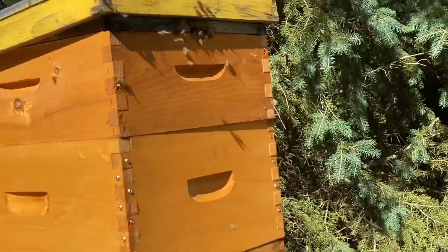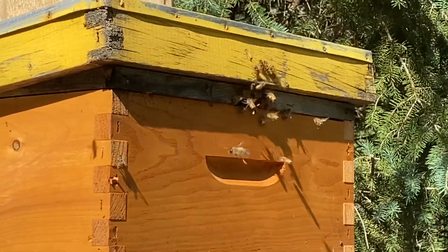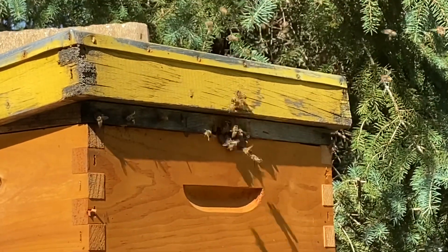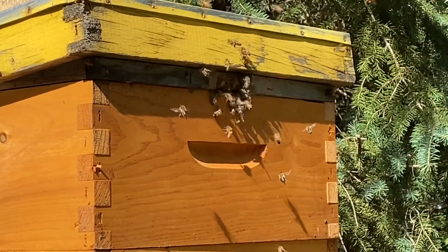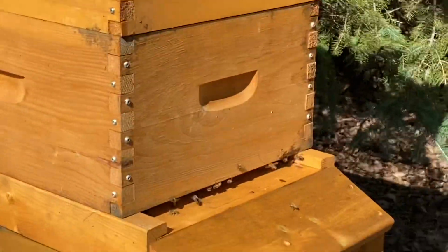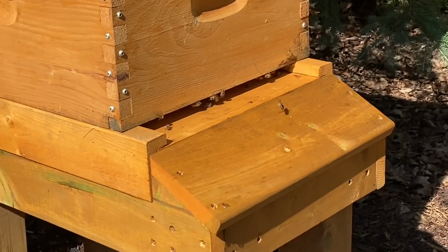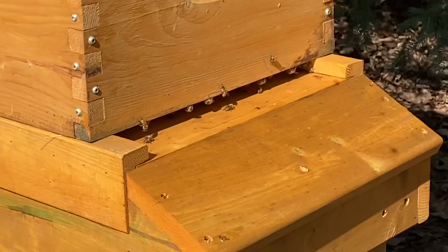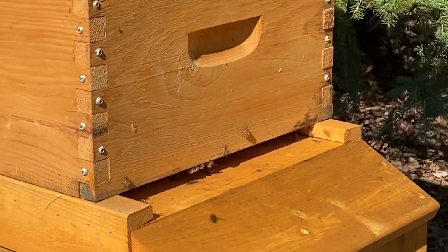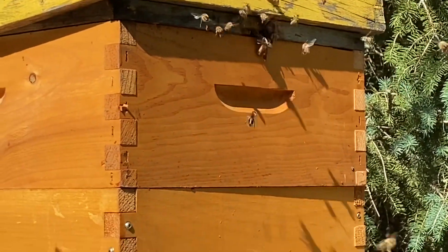As you can tell, that's a lot of bees trying to get in, coming in and going out. A lot of traffic. Same thing at the entrance. I don't know why they really prefer the top entrance. So the bottom board, the landing board, is not too crowded, and they really like that top entrance.